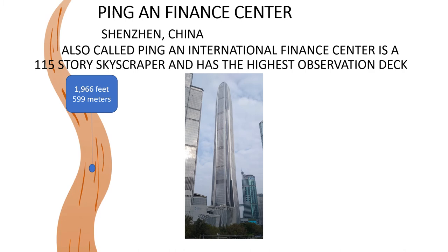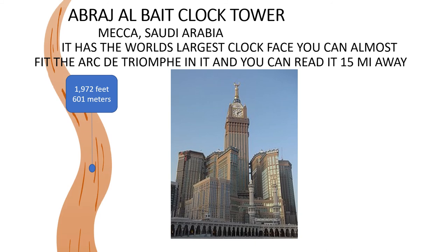Abraj Al Bait Clock Tower. It has the world's largest clock face. You can almost fit the Arc de Triomphe in it. And you can read it 15 miles away.